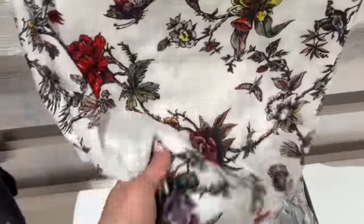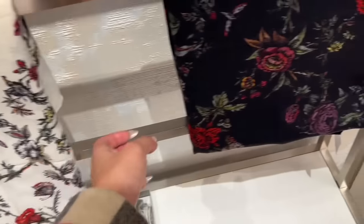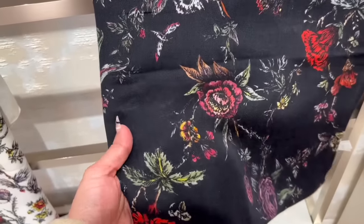What do we think of these beautiful scarves? These are actually like stoles. They probably have silk and cashmere in them. Really beautiful colours.